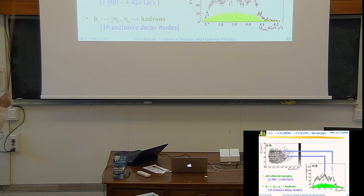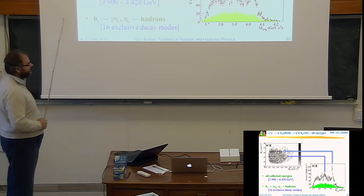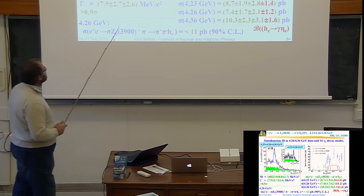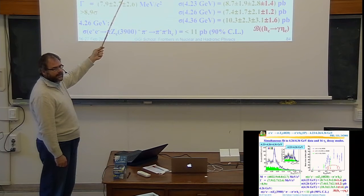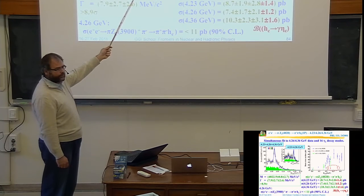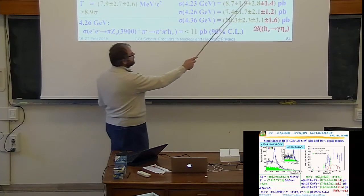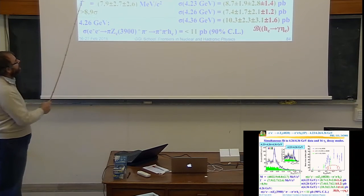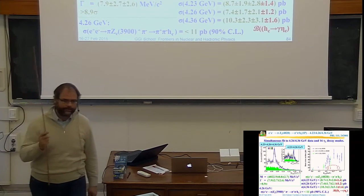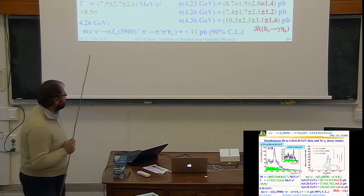Now let's have a look at the other final state, π π h_c. Again, we start by looking at a Dalitz plot that I remind you has been built making use of exclusive decay modes. And what happens when we fit it is that besides a low contribution from a Zc(3900) decay to this final state, we see a clear, sharp contribution of a new state. A new state with a large statistical significance, resonance parameters, a cross-section that shows this energy dependence, and a pretty large production ratio, and a new state that is again composed of at least four quarks, because it decays to charmonium, this time h_c, and because it is charged.